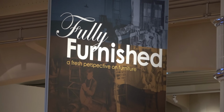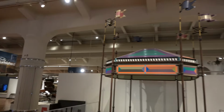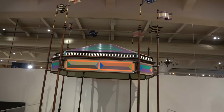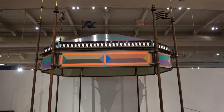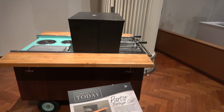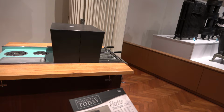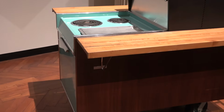The next exhibit is fully furnished, a fresh perspective on furniture. And furniture might be a stretch, as this is something I found really cool. This is a kiosk from the IBM Pavilion at the '64 World's Fair. This one's pretty interesting. It's like a mobile stove patio barbecue cart from the 50s.